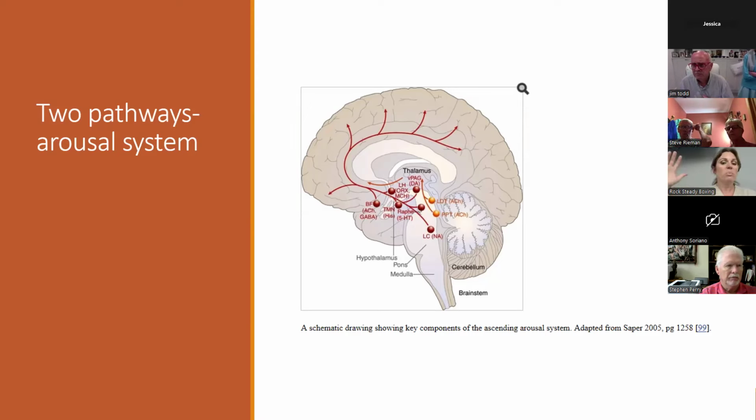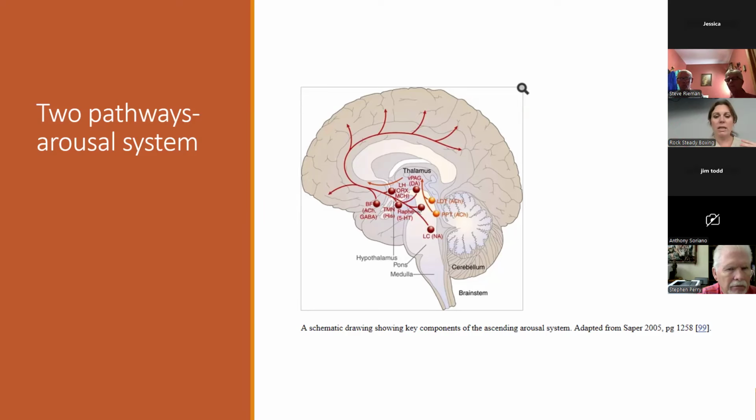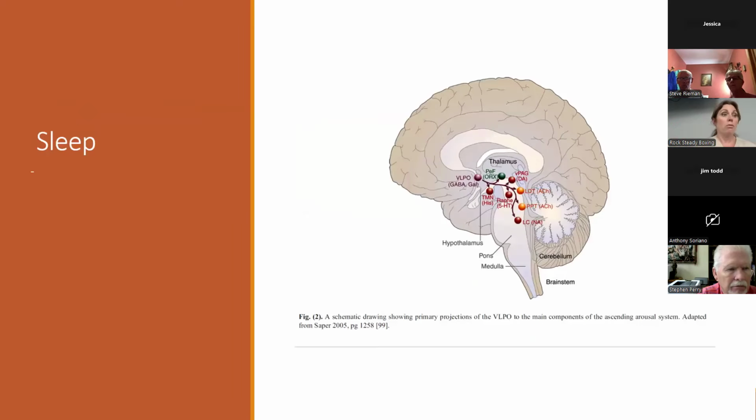Now you may have heard some of these things in medications, like dopamine, histamine, acetylcholine, serotonin and norepinephrine. Some of those may sound familiar because a lot of the medications we use affect those receptors, or I should say neurotransmitters. When we look at what causes us to sleep, there's a nucleus, the VLPO, that basically suppresses all those things I just talked about.